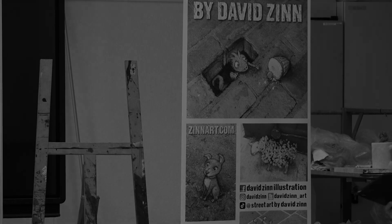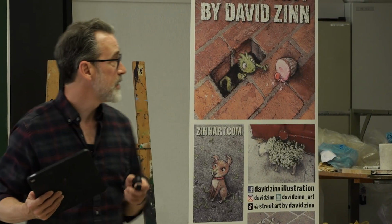Of drawing the shadow of the thing on the ground instead of the thing.